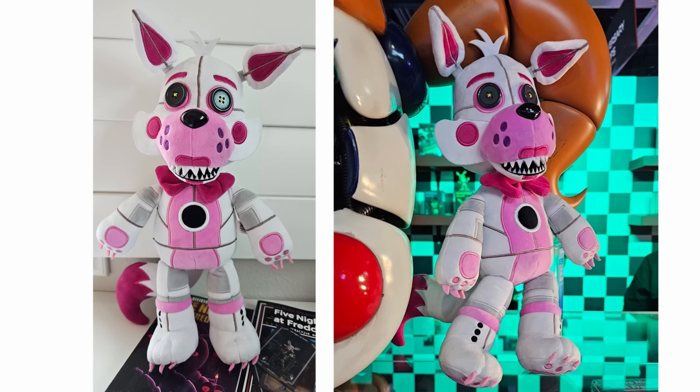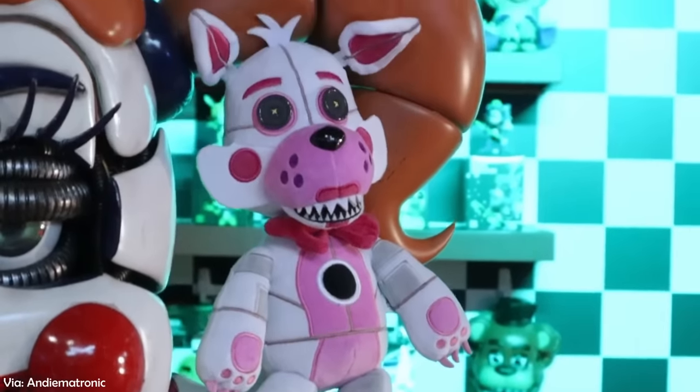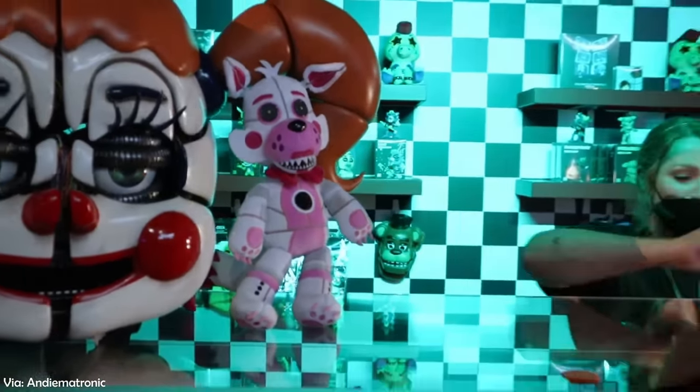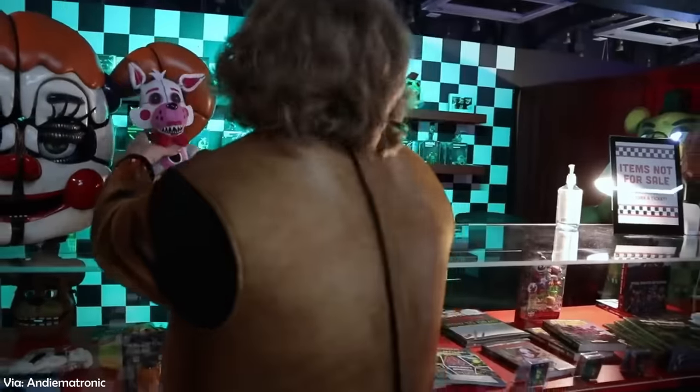This guy was up on display at the prize counter, and if you won one of JTOF's minigames, you'd get the chance to win this prototype. And I think by now we all know who won that game. Thank you so much. Oh my gosh.